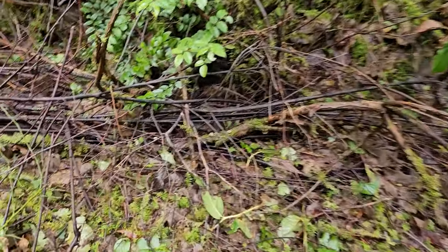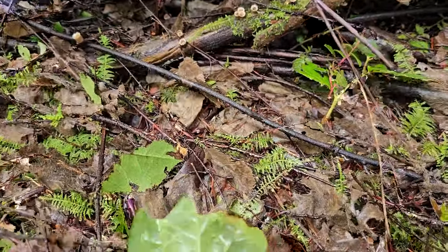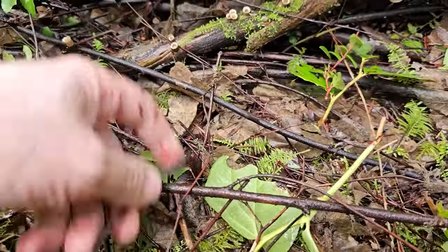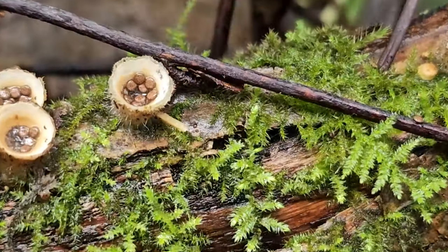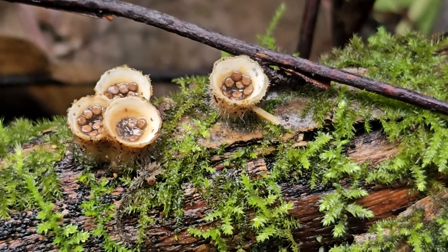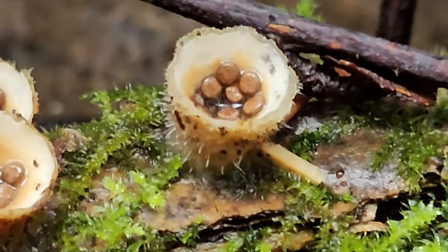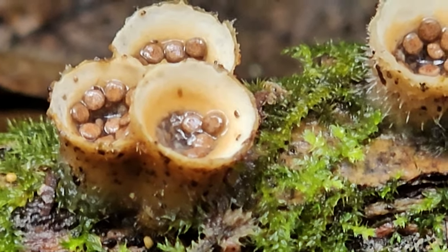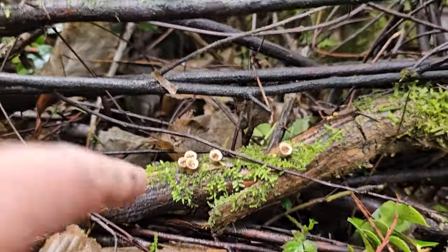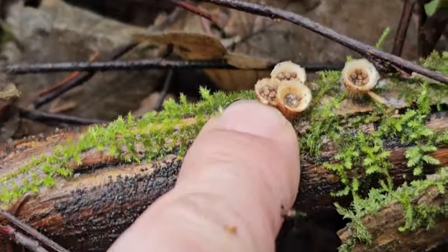Right down here, I see some really cool mushrooms, and these are one of my favorites to photograph and just to look at and think about the complexities of these little mushrooms. Look at this. These are woolly bird nest fungi. And do you see why they're called a bird nest? Look at that. I mean, it's literally got little egg-like structures in there. Those are called peridioles. And so when a drip of rain falls down, it splashes in that cup and it ejects these little peridioles out.